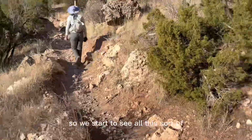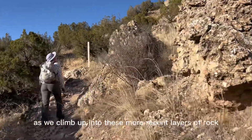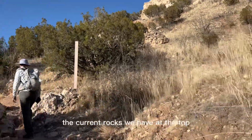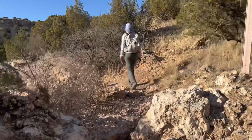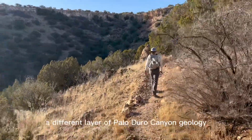Let's go. So we start to see all this sort of caliche and conglomerate rocks as we climb up into these more recent layers of rock, the Ogallala and the current rocks we have at the top. It's neat that each of these trails takes us into a different layer of Palo Duro Canyon geology.